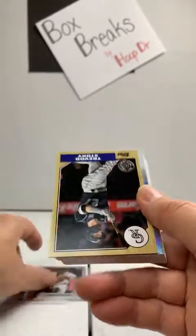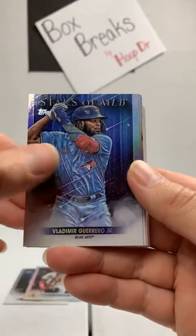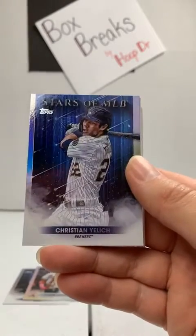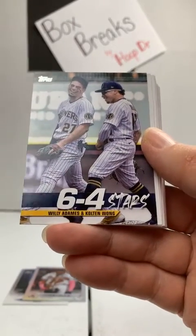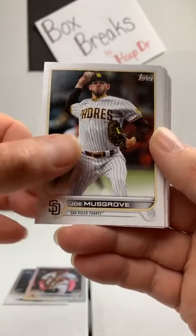to the Braves, 35th anniversary. Trevor Story, Rockies. Vladdy Jr., Star of the MLB. Cabrian Hayes, Pittsburgh. Luis Robert, White Sox. Christian Yelich, Brewers, and a 6-4 Stars, Willie Adames, and Colten Wong. A lot of extra inserts. That's the kind of box I've been hearing about.